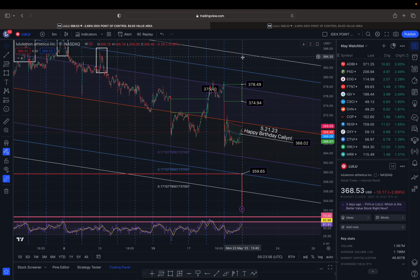To the south side, if you are going short, -2 standard deviations takes us to roughly $363.23. A gap forms to the south side at roughly $359.65. That also happens to be at -3 standard deviations. -4 standard deviations is roughly $355.96. The RSI is at 61.